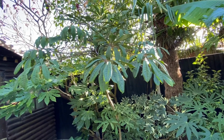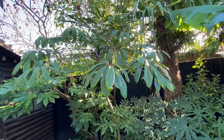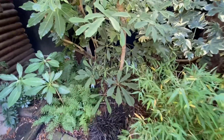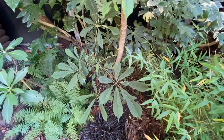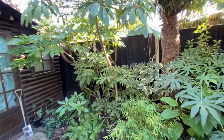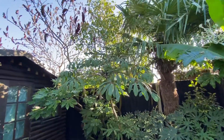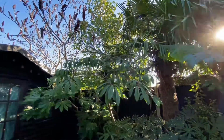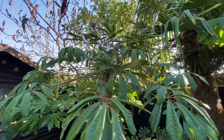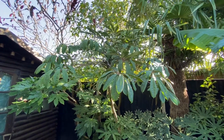I tend to find that, a bit like fatsia, if the leaf growth is out of direct sun, you tend to get these bigger, better looking leaves. Realistically, they can cope with quite a bit of sun, but if you can give them that bit of shade, I think they look a healthier plant. This one is starting to produce berries as well. Whether I get any seed from it, we'll wait and see. It depends if the frost does any damage.